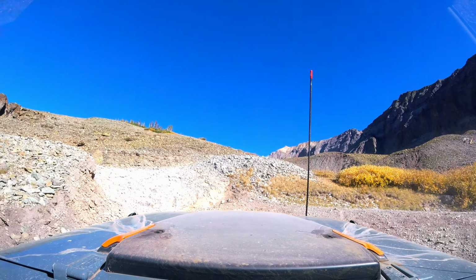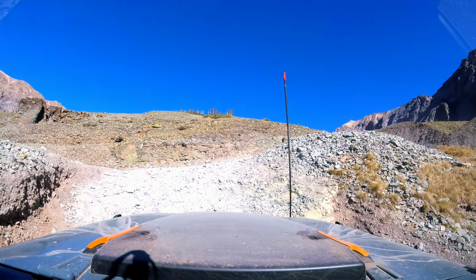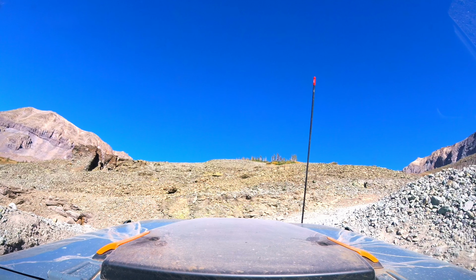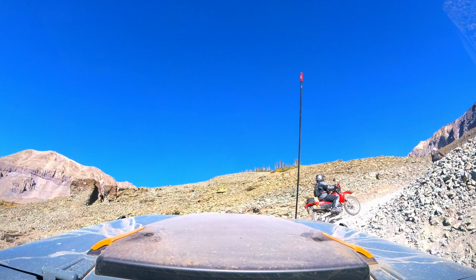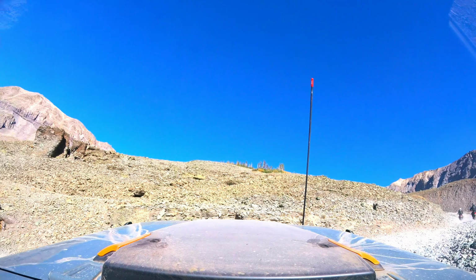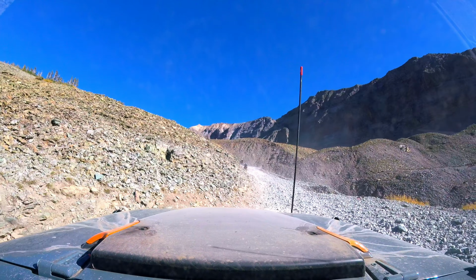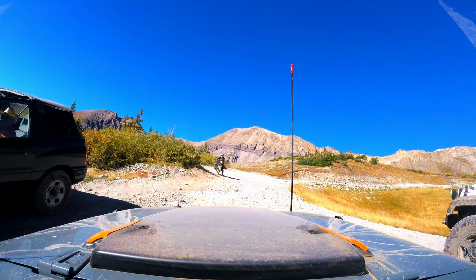There's a fun little rocky section here with a small wall that you can climb up if you're interested in doing that. It's not required. You can see here I'm waiting for the motorcycle guys to go around. And once they make it past, then we'll get through there. Yeah, look at that vehicle. Boom, anybody can do this.